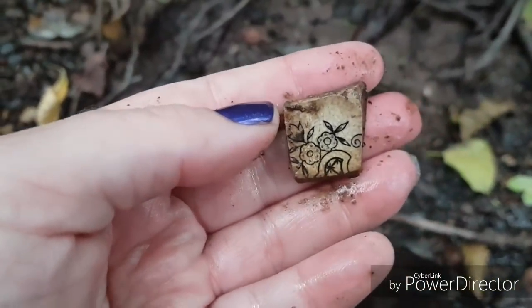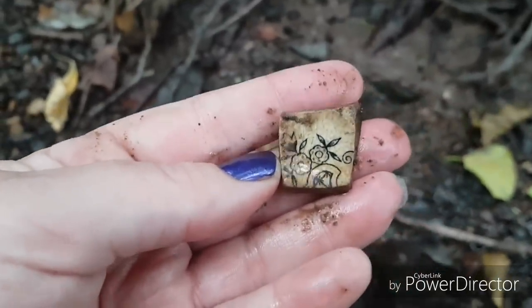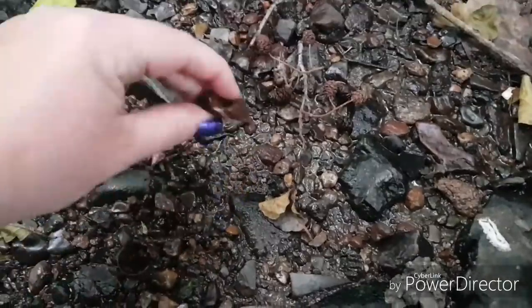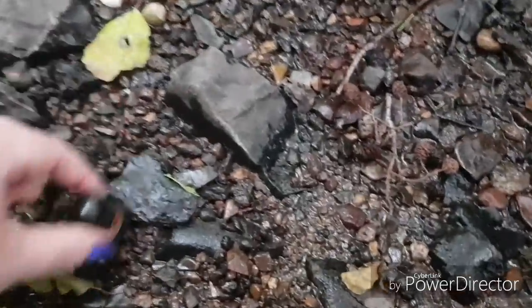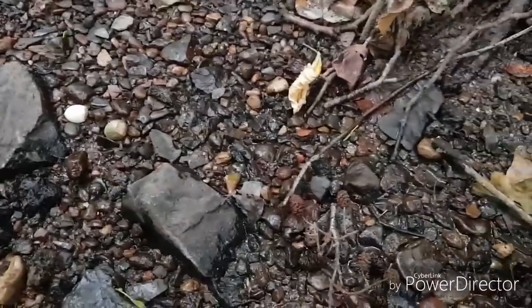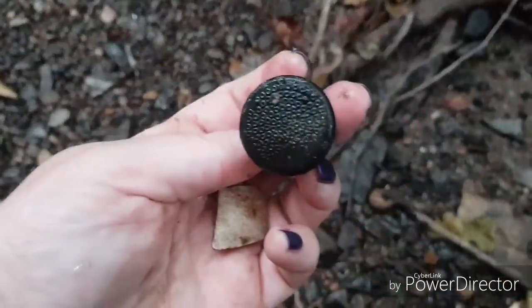Oh, look at that, isn't that lovely? Nice little flower pattern just waiting there for me. These chips are always great to look through as well. It's just an old sort of brass ring, isn't it, of some description. My bottle stop, obviously that's what it looks like out of the bottle. It's good, isn't it? Pleased with that.